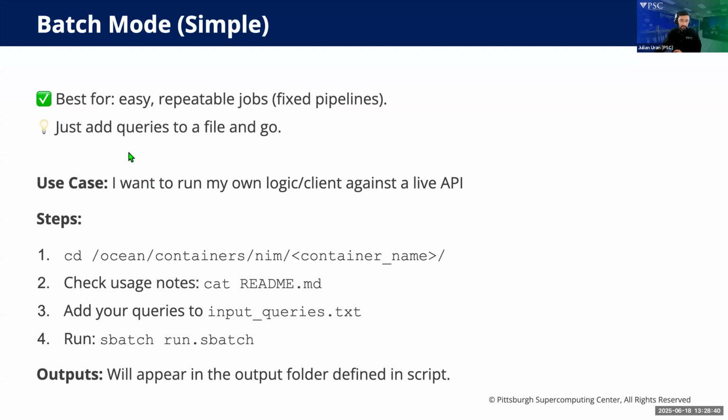For the batch mode, the idea is that it's quite easy to use. You can just set the inputs, and then run it using a Slurm command. So you switch to the container that you would like to use, the NIM container that you want to use. For any additional notes with specifics for how to run this NIM, you can find those in the README file. Then add the sequences or the data that you want to process into the corresponding file and run it with sbatch. The result will show up in the output folder for the script, and that will be all.